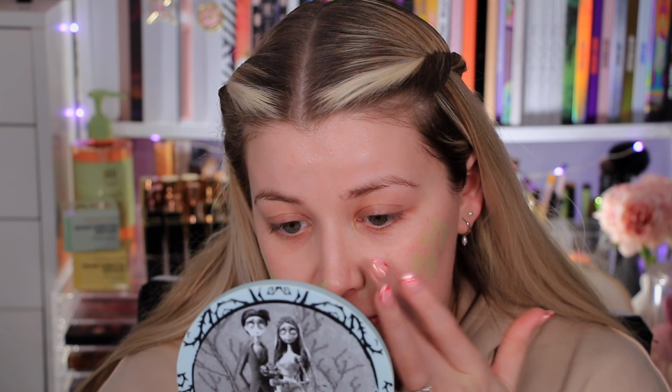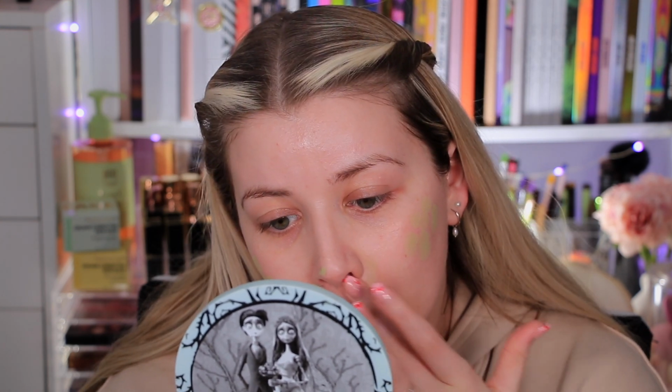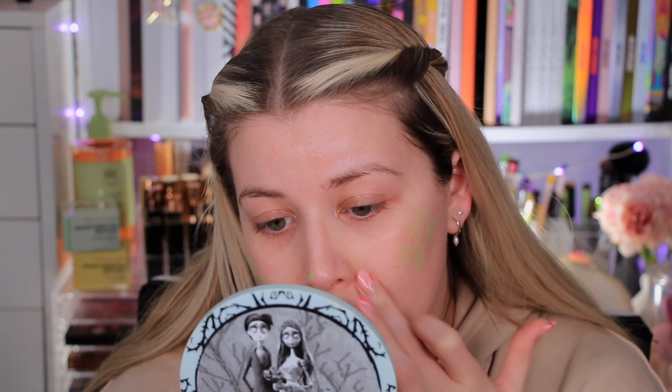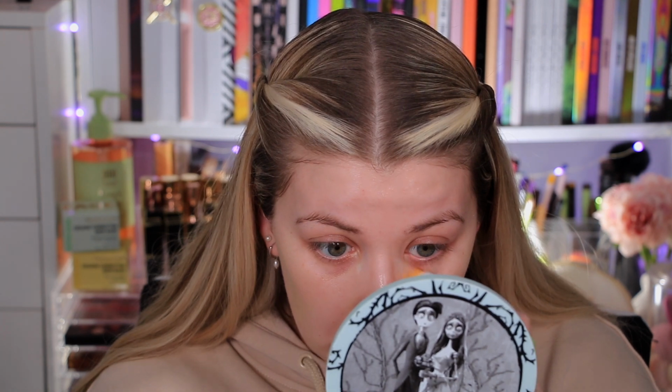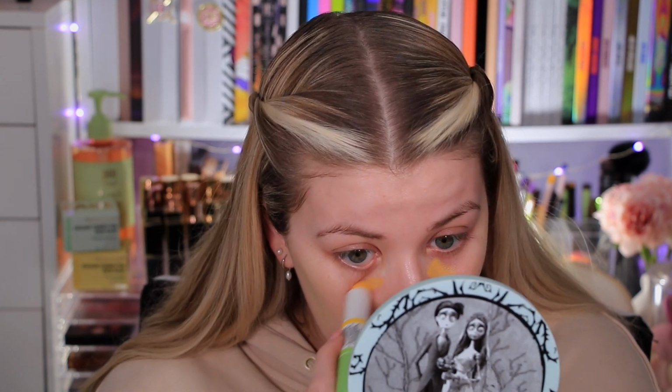And then I'm just going to use my finger to tap and blend that out. I think for me personally, because I don't really have much redness, I'm probably not the best person to show using this, but I just wanted to show it. Obviously, for the yellow bit, I'll put a little bit underneath my eyes, but it wouldn't really be something I would normally use all that much, to be honest.